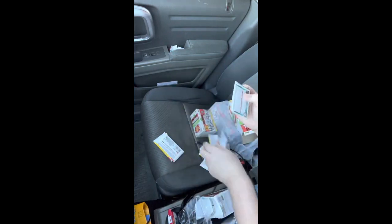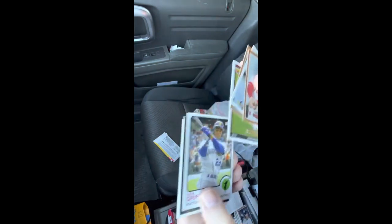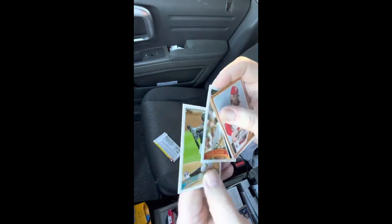Nice Clarke Schmidt rookie. Another Topps Big. J.T. Realmuto. I like that set. I might collect that. There are variations in here, like the Toronto Blue Jays. It says Buffalo, and I've only pulled one of those out of the many boxes, even regular hobby boxes. Probably opened 10 boxes, and I think I only have one. Nice Ken Griffey, Black Aces, Jesus Sanchez.